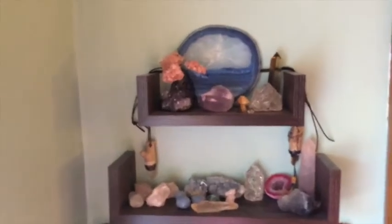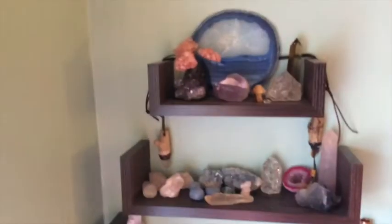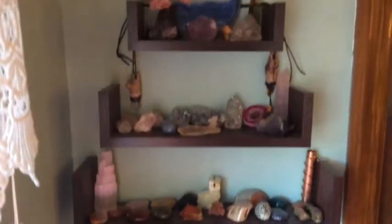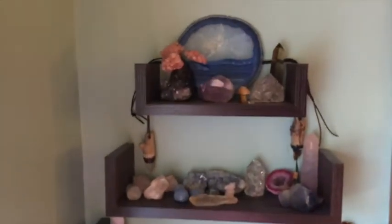So, okay, before I go downstairs, I was going to show you where I store my crystals at the moment. I have 3 shelves that are rather high off the floor. You can see how high they are off the floor. That's my bedroom closet door, to keep them away from the cat.